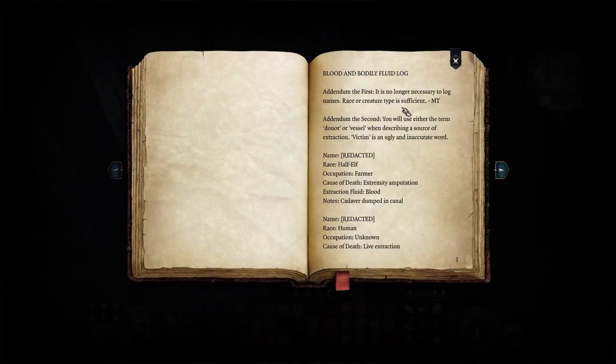Addendum to the first, it is no longer necessary to log names. Race or creature type is sufficient. Addendum to the second, you will use either the term donor or vessel when describing a source of extractum. Victim is an ugly and inaccurate word. Half elf, farmer, extremity amputation, extraction fluid, blood. Note, cadavers dumped in canal.